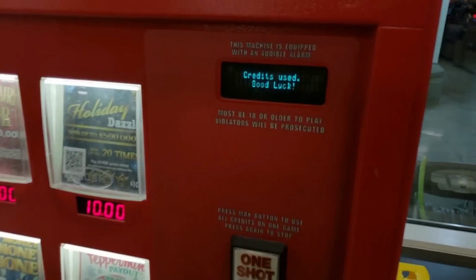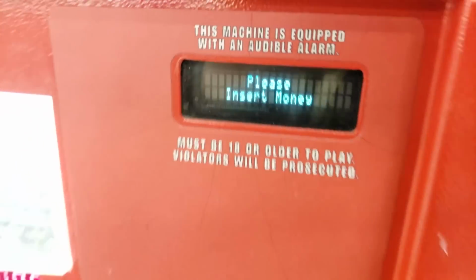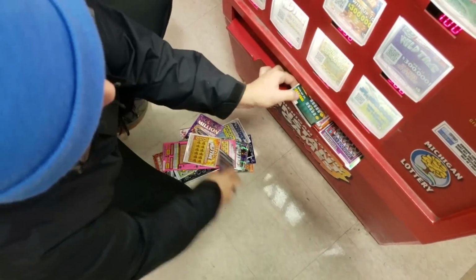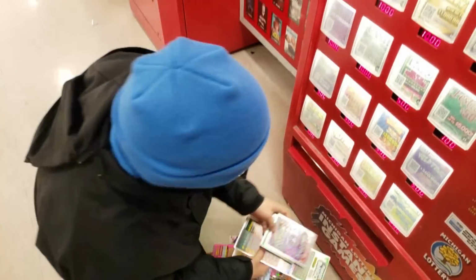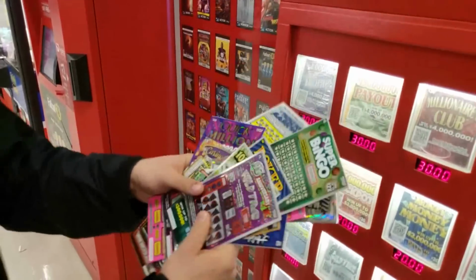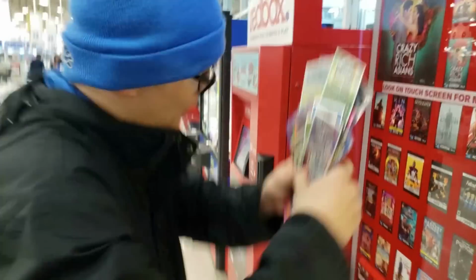Perfect. All right. Credits used. Good luck. So here is one of every ticket that's in the Michigan Lottery machine. We got a ton of tickets, $251 worth. They're all right here. We got ones, twos, fives, tens, twenties, and thirties. They're all here. Let's see what we get when we get back.